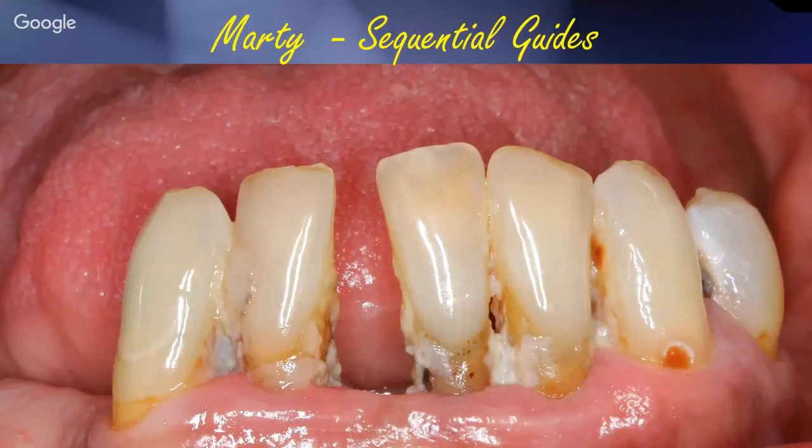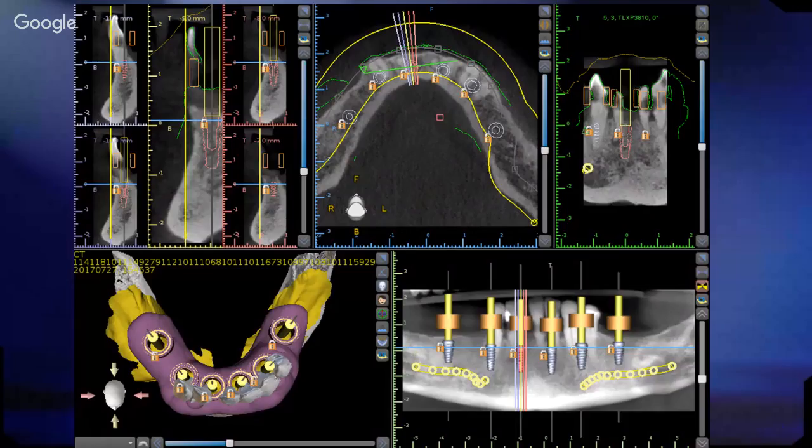Another way of doing cases for full arches is what we call sequential guides. Because we are printing our own guides in the office, this is very easy for us to do. Let's look at a case to really illustrate how this works. This is Marty. He has a terminal dentition. We're going to take out all these teeth and do 6 implants on the lower, immediate load teeth in a day. So we go ahead and plan the case in blue sky.